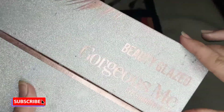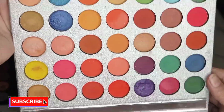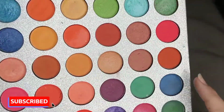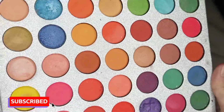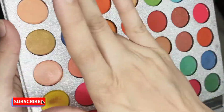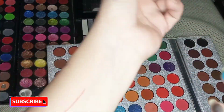The third palette which I am going to share with you is the Gorgeous Me Beauty Glazed eyeshadow palette. This has a dark shade matte color, and this is also a matte shade, a colorful matte collection, and now this is a brownish matte collection. You can do all the smoky effects with this palette, and the price of this palette is around 750 rupees. Now let's try some swatches of these colors. This is a so beautiful palette, and in the matte shades, this is really good for you if you are a beginner.